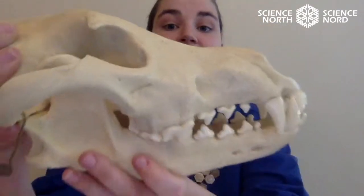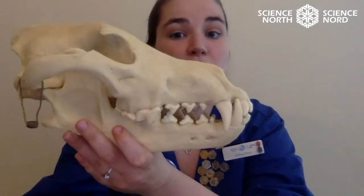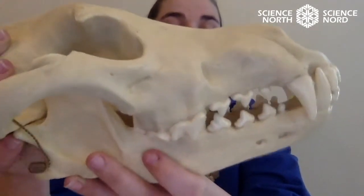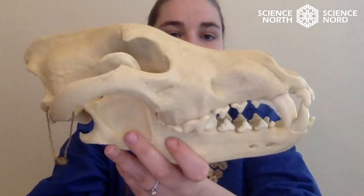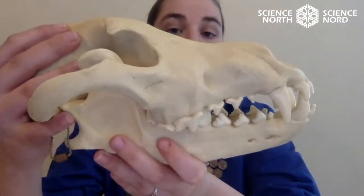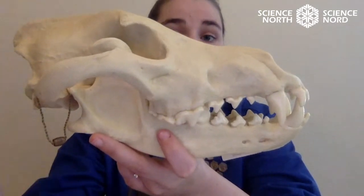With teeth like the deer, an animal would have a tough time catching and eating meat. That's why carnivore species have special teeth to help them with this task. Look closely at the teeth. They're much different than the teeth of the deer. This animal has very sharp teeth for catching and tearing meat.